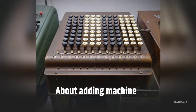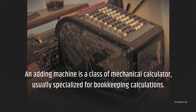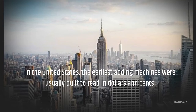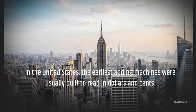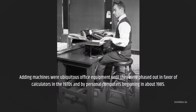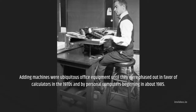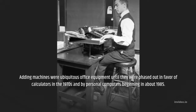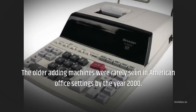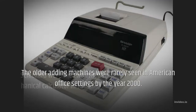About the adding machine. An adding machine is a class of mechanical calculator, usually specialized for bookkeeping calculations. In the United States, the earliest adding machines were usually built to read in dollars and cents. Adding machines were ubiquitous office equipment until they were phased out in favor of calculators in the 1970s and by personal computers beginning in about 1985. The older adding machines were rarely seen in American office settings by the year 2000.